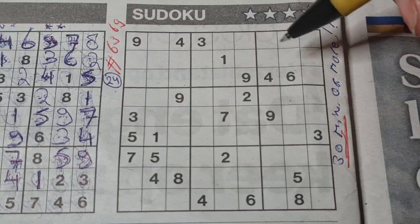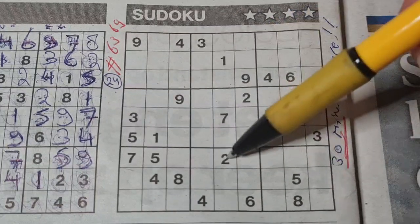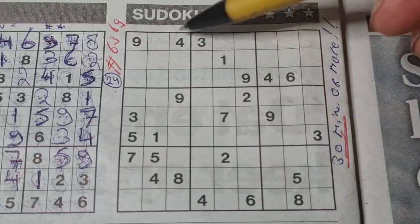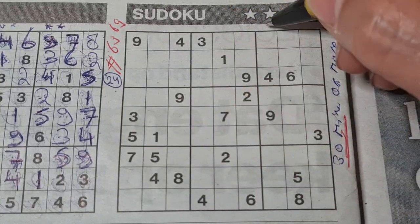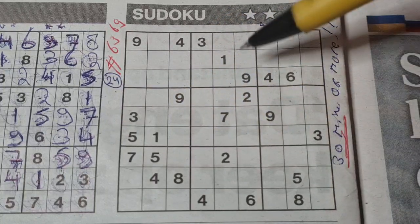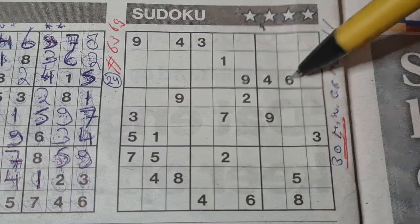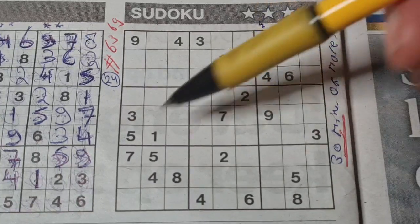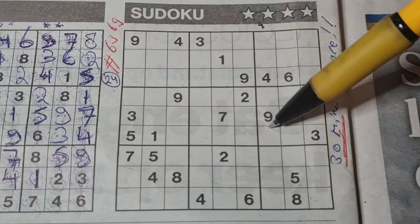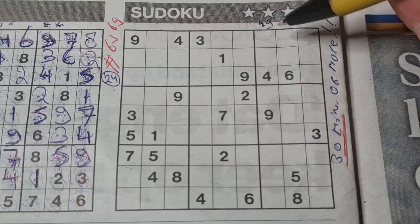Alright, so let's get started. Let me scan the puzzle. We have here 2 ones, 2 twos, 3 threes, 4 fours, 3 fives, 2 sixes, 2 sevens, 2 eights, and 4 nines. So the fours and the nines are in majority.